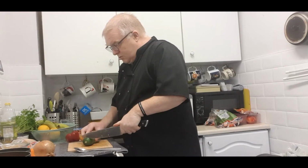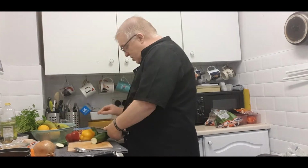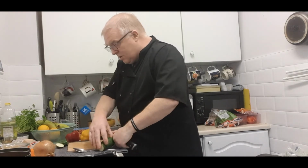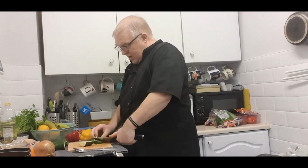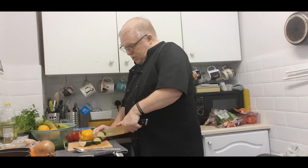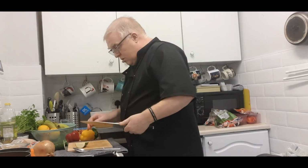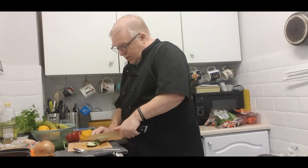And you've got your courgettes. Courgettes are lovely. I never used to like courgettes back in the day, but I don't know, I've come to like them. And I tend to do mine like that. Some people do battens, some people do something else, it doesn't matter really. Just quickly chop this up.